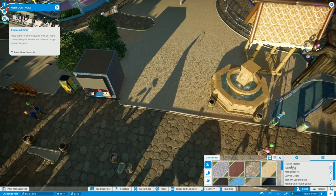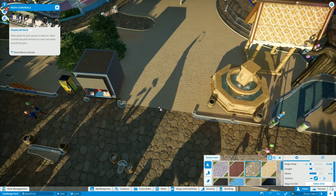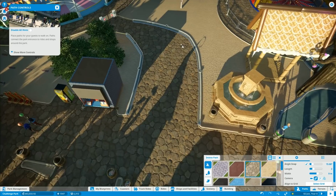Oh, I see. You got tunneling, got flattened terrain, you got curved slopes. Oh, there's loads of options. That's pretty cool. I like that. Right. So just footpath there. Settings. Right. Settings and advanced settings. Bring that down to... Let's try 8 meters. 8 meters will actually fit. I can bring an 8-meter footpath out there.